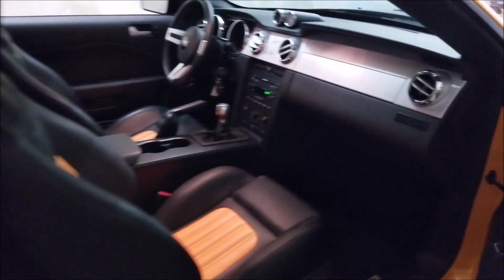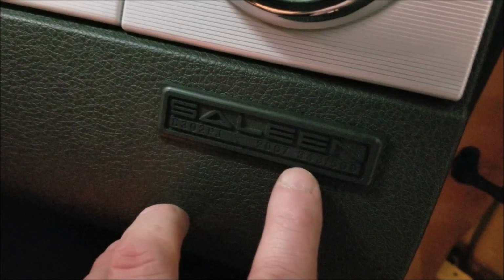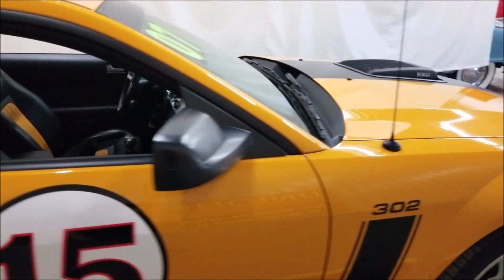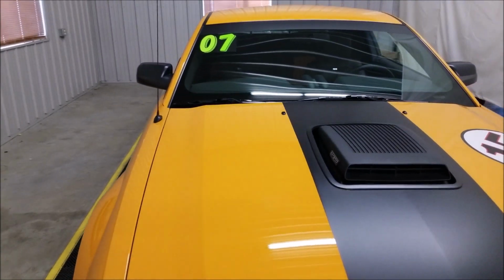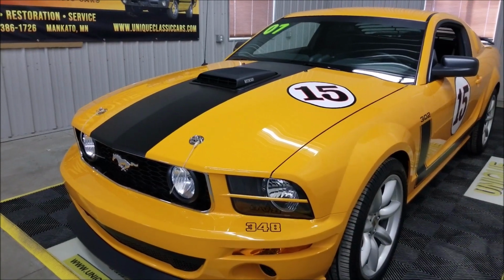Like I said, these are all numbered, 500 total made. This one here, I don't know if you can get it to show up, is number 348 of 500. That's one of the Saleen badges, of course, that bumper number. And then there's also going to be the Saleen plaque on the cowl. That will also give you the VIN number, build date, I believe it is, and of course the car number. I'm going to go ahead and pause this video a second. We're going to pop the hood. Let's check this engine bay out.